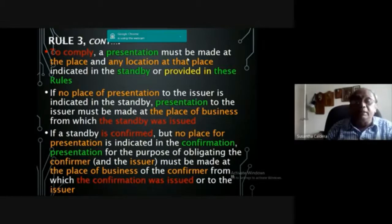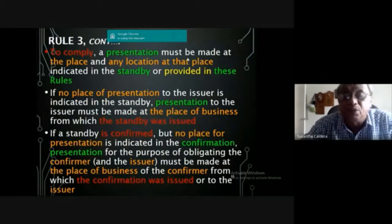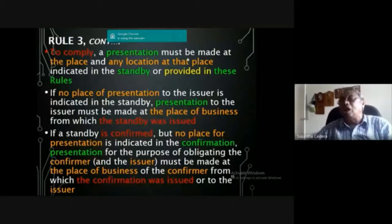If a standby is confirmed, but no place for presentation is indicated in the confirmation, presentation for the purpose of obligating the confirmer or the issuer must be made at the place of business of the confirmer from which the confirmation was issued, or to the issuer. The relevant parties are the confirming bank and the confirmer.